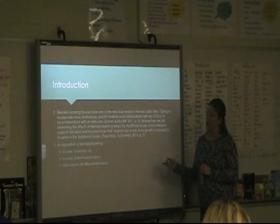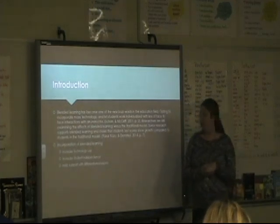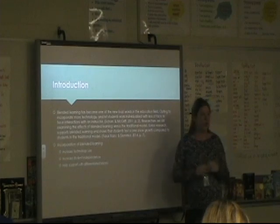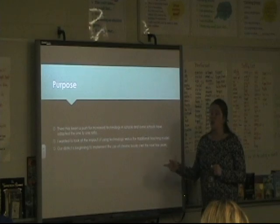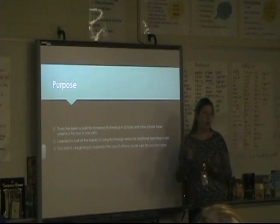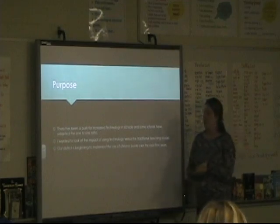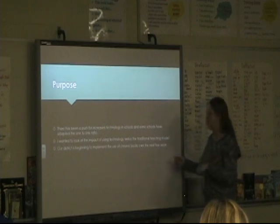Incorporating blended learning in your classroom, you have to increase the technology use, it increases student independence, and it helps to differentiate the lessons. So the purpose of this is that there's been an increased push for technology, and a lot of the schools are going to one-to-one technology. So it's a kid to computer one-to-one ratio. And I also want to look at this because our district is looking to go to this initiative as well.